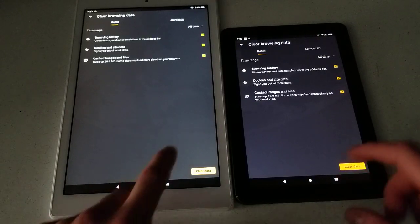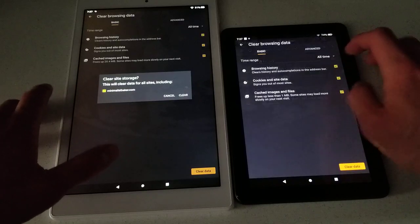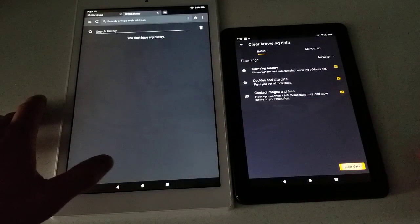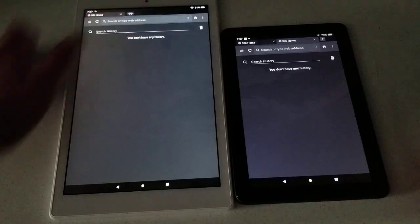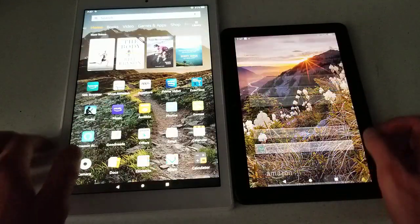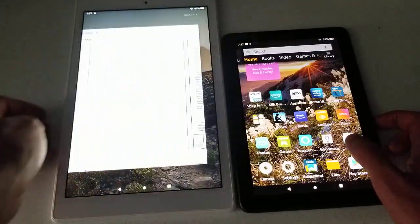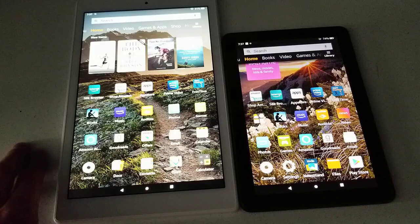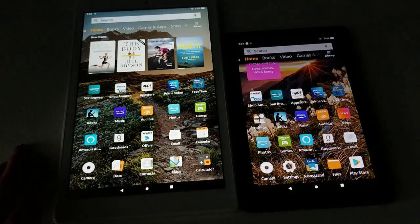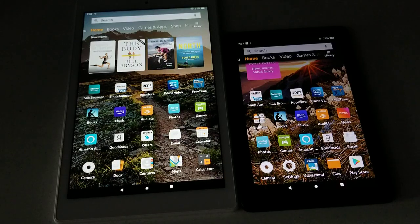I wanted to show that I'm going to clear out my history on the Silk browser here. So there you go. Both of these are on the same Wi-Fi. Let me clear everything out here. Yeah, everything's on the same Wi-Fi. Of course, they're both right next to each other. Everything's the same on them. So let's just get on into this.